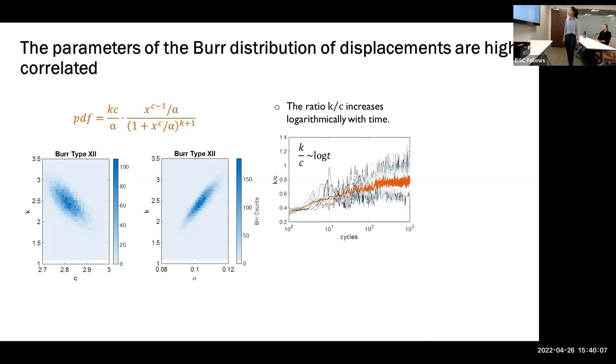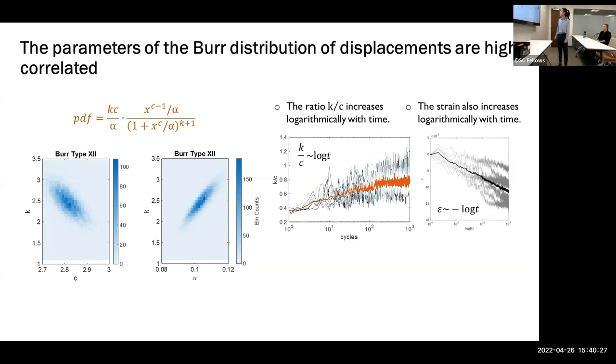We also calculate the K/C ratio versus the cycles, which could also be represented as time. Actually, the K/C ratio increases logarithmically with time, and here we use this orange line to represent the average result. Also remember we showed the strain also changes logarithmically with time. So we want to use this microscopic dynamics of the system to describe the macroscopic response of the system, that is the strain.